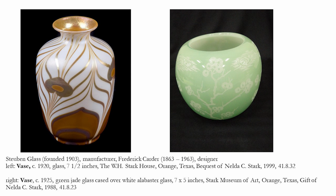In the W.H. Stark House, you will see the vase on the left, which is in the library on the mantle, and is another example of the aurene glass. And then on the right is an example of Steuben cased glass. There are 2 layers of glass, the alabaster whitish glass, which is overlaid with a layer of green jade colored glass, and the design is etched through the green to reveal the white. This was another very popular line of Steuben glass in its early days under the leadership of Carter.